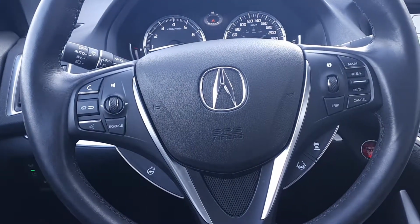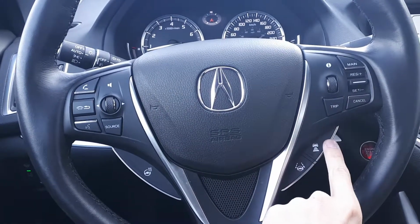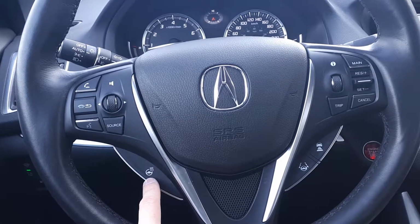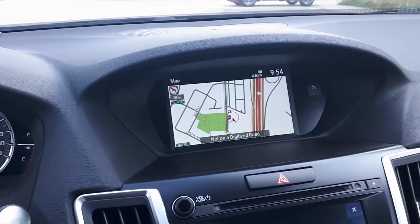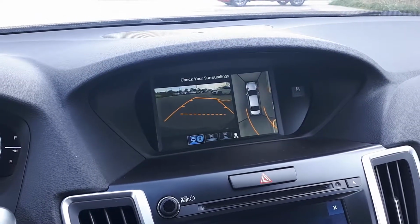This vehicle also has steering wheel audio, Bluetooth, and cruise controls. It has adaptive cruise control, lane keep assist, and a heated steering wheel. It's also got a built-in navigation system, our rear view and 360-degree camera.